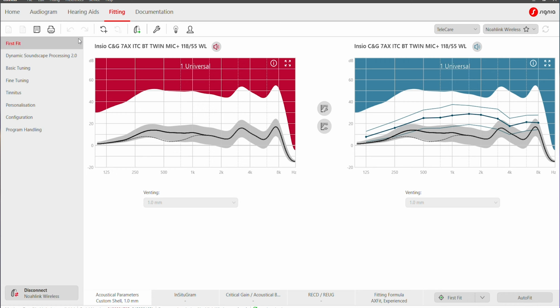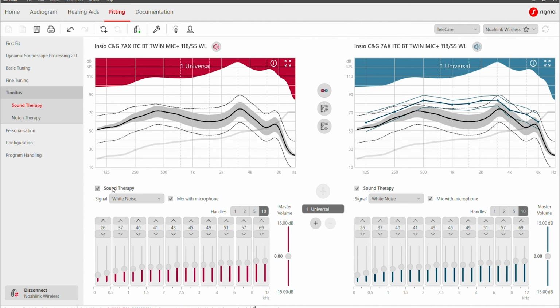The static noise tinnitus therapy signals include five preset noise signals, plus the ability to personalize the sound to meet your specific needs. With Signia, you can choose from white noise, pink noise, speech noise.